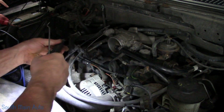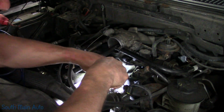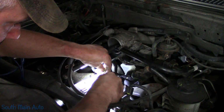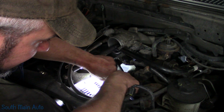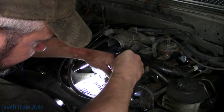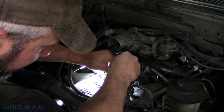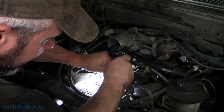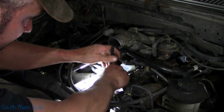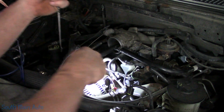Need a light, we got a light. So let's see if we can, I hate these plugs on these Fords, just stick them way down inside there. Usually always broke anyways. Let's see if we can, underneath this one. There it is, that is unplugged.